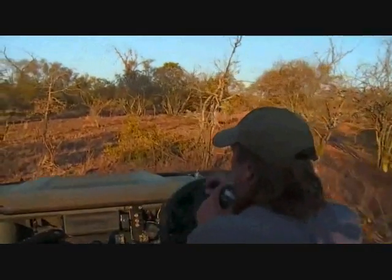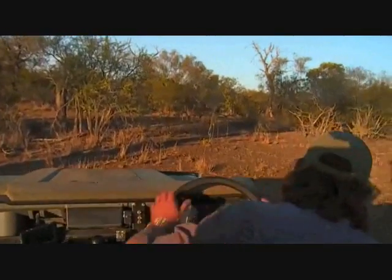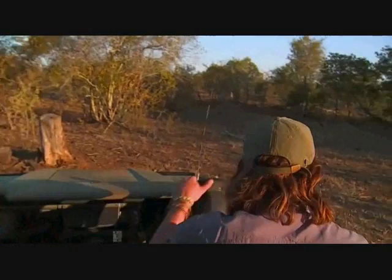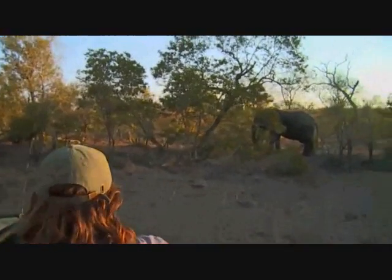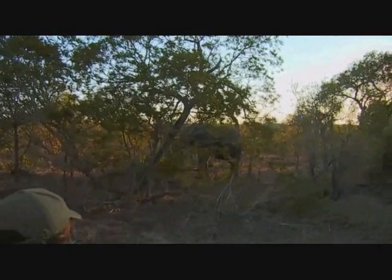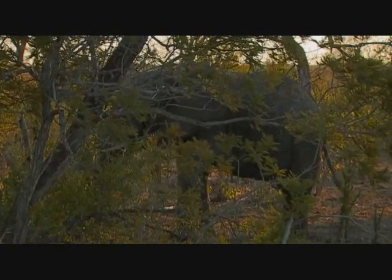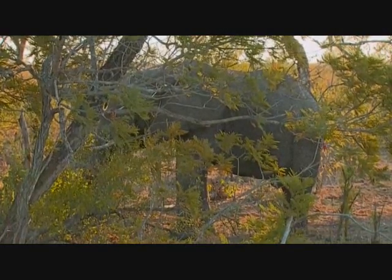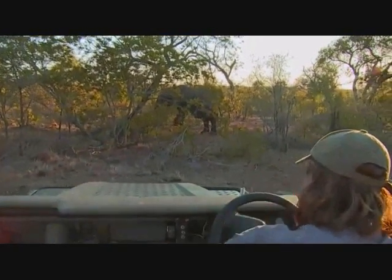There's one Namaqua dove just to the south of Buff Pan. I'm loving the amount of elephant bulls we're seeing at the moment. Well, he's hiding behind the peltophorum, or the weeping wattle. It's just so still today. He's just managing to keep himself in a spot. I think I'm going to get a better view if I just come down here now.